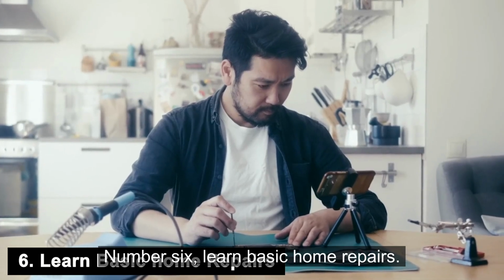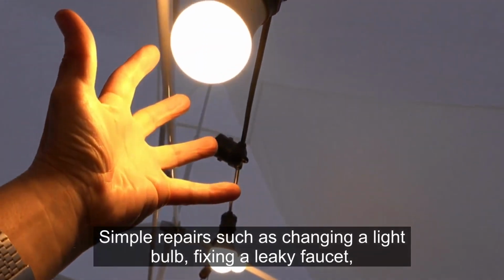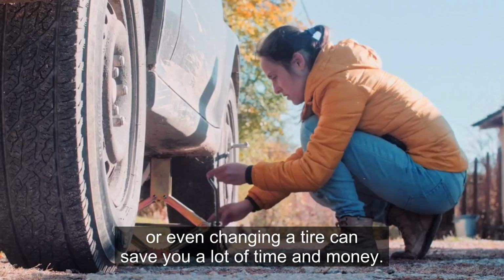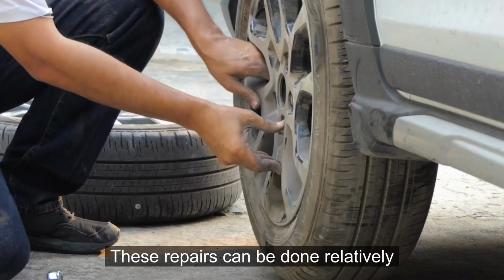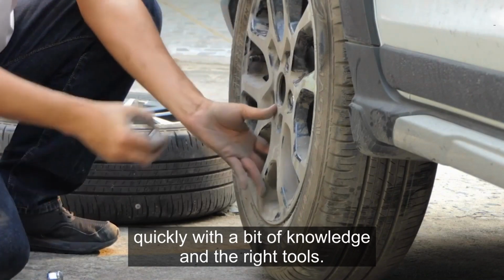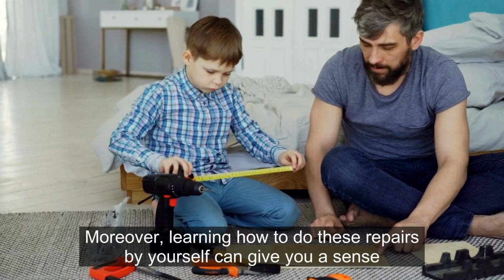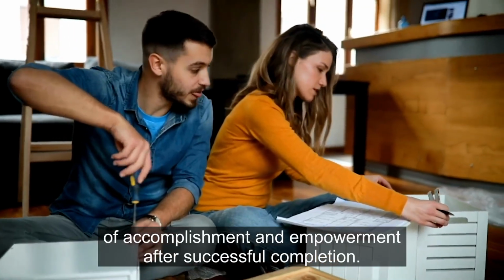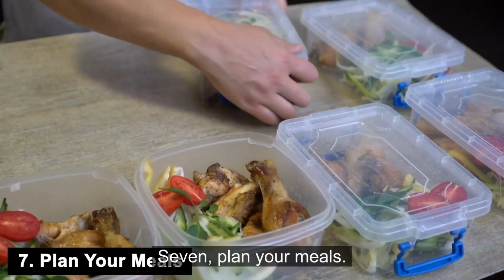Number 6. Learn basic home repairs. Simple repairs, such as changing a light bulb, fixing a leaky faucet, or even changing a tire, can save you a lot of time and money. These repairs can be done relatively quickly with a bit of knowledge and the right tools. Moreover, learning how to do these repairs by yourself can give you a sense of accomplishment and empowerment after successful completion.